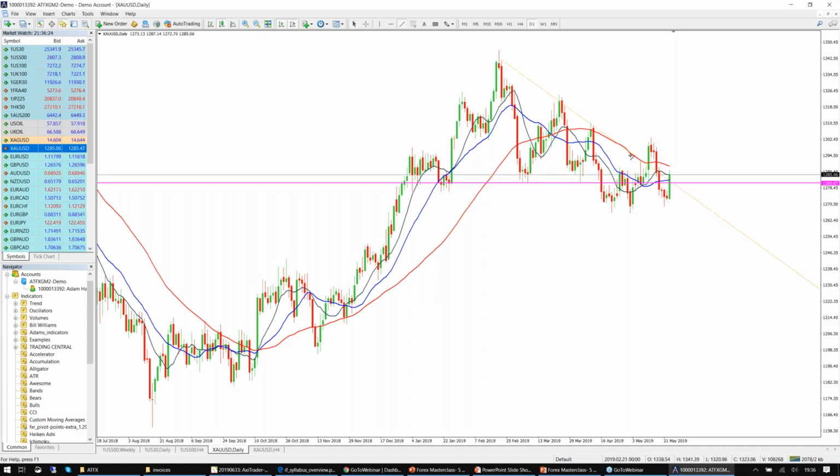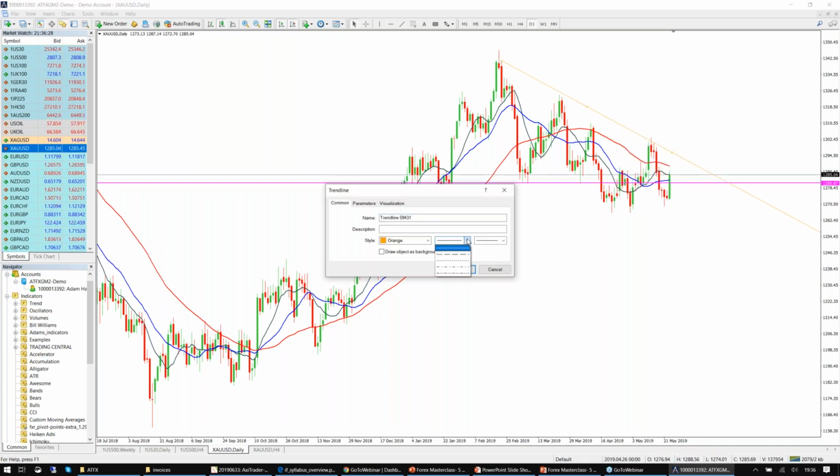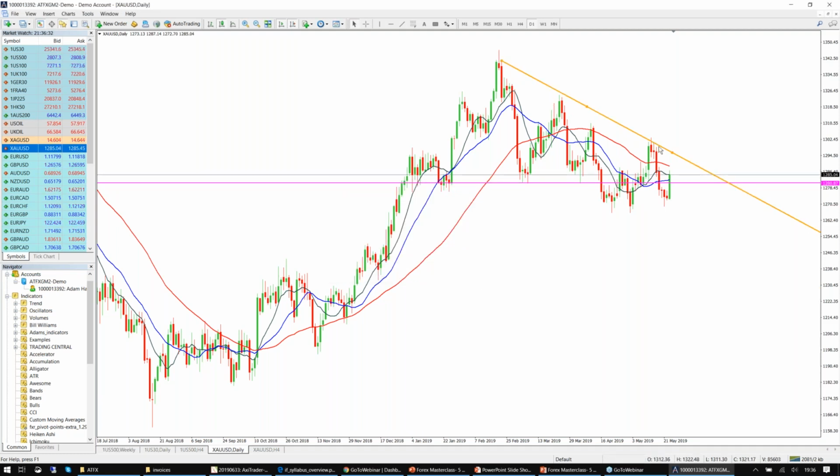So here we've got this line. It's very thin. I'm just going to edit that so it doesn't look quite so thin. Let's go up this way. So we draw lines like this. Now trade with precision, we don't do this. Let me explain why. What we want to do is take away things that aren't 70, 80, 90% reliable. Trend lines, yes, sometimes we see price react to them, but on average, they're not reliable enough.